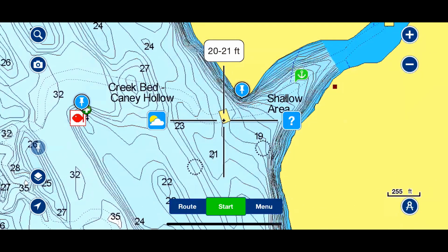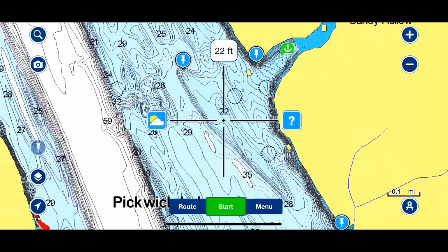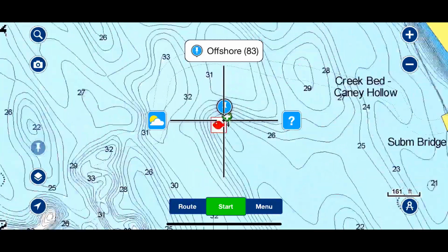Got some decent little points that are out here. If we look out here where this little fish attractor thing is, we're like, okay, why is that a good one? Well, notice it's a pretty big little flat. Flat's in about 22 feet, but it makes a little point right there. So it's definitely a deep area.